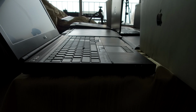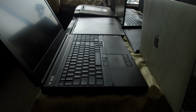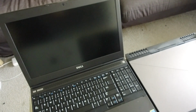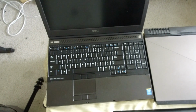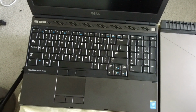Yep, so there's a DVD drive here, an ExpressCard slot, along with a slew of other ports. There's 16 ports in total, which is ridiculous. Full-size HDMI, full-size SD, full-size VGA, Ethernet, DisplayPort, pretty much everything you can ask for. So yeah, that's the Dell Precision M4800 right here. Really cool old school laptop.